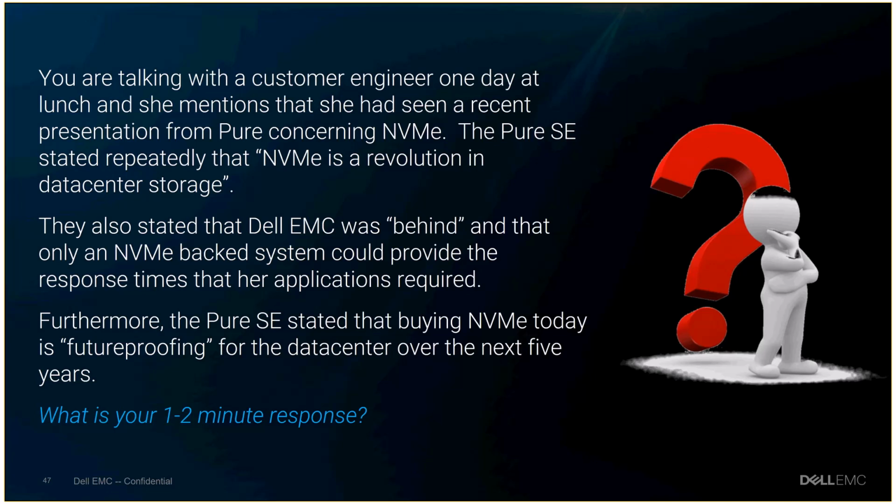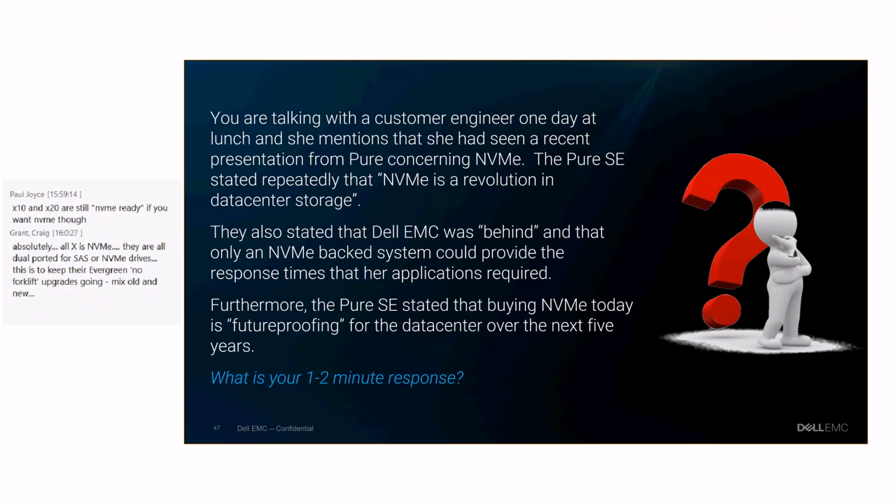What we're hoping is they hit a couple points. Number one, NVMe is not a revolution in data center storage. It's just an interface transition. This is not like the second coming of the Buddha or anything. It's literally an interface transition, which we've done a million times before. It's easy, right? The revolution is SCM, which we don't think Pure is ready for, right?